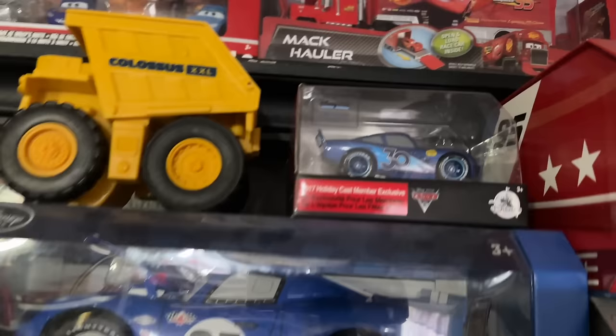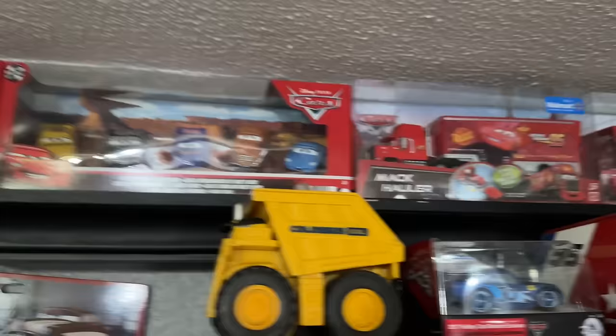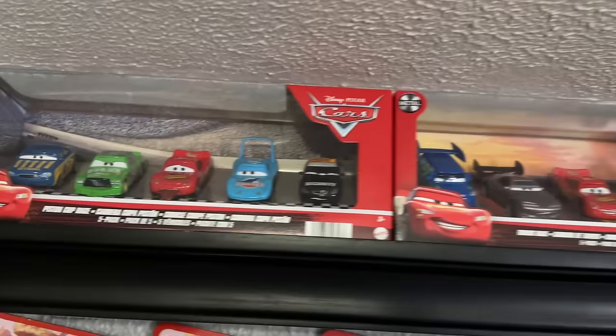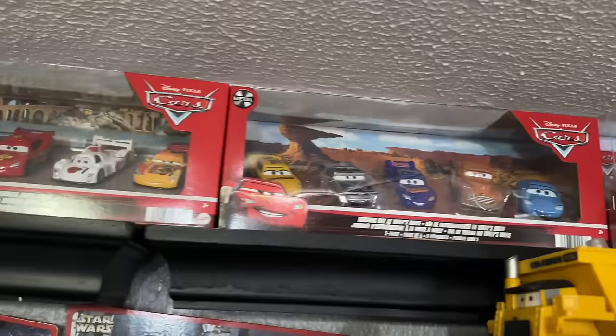And then we have the cast member exclusive 30th Disney Store Anniversary McQueen Colossus XXL, and then this top row right here with a bunch of 5-packs that looks so cool as you go down, because it has some haulers and a pack from every movie. So that's Disney 100, Cars 1 with the beginning race, I guess you should say. The tuners, then we got Cars 2, Cars 3, the epilogue, Cars 2 hauler, and yeah, in both variations, 2011 and 2022 or 2023, China and Thailand.